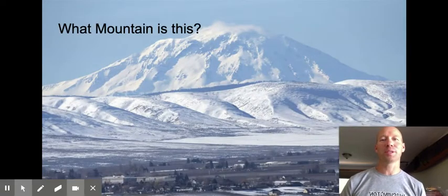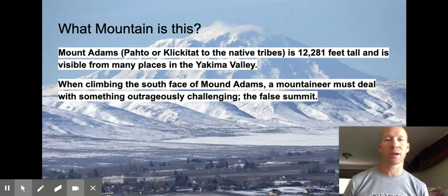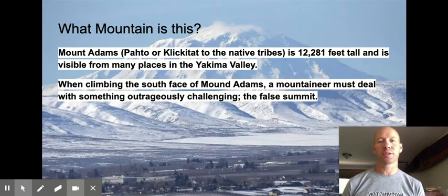What mountain is this? Think about it. Yeah, that's right. This is Mount Adams. In the tribal languages of the Yakima tribes it is Pato, or Klickitat for some of the southern native tribes. A 12,281 foot tall mountain that is visible all over the Yakima Valley.